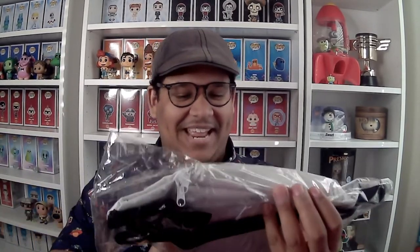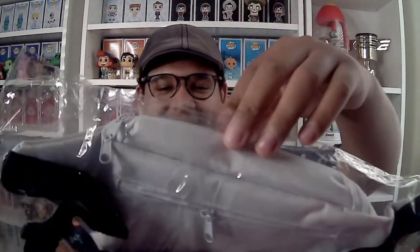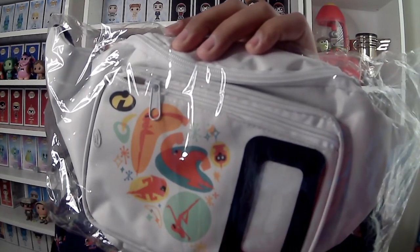So we got a fanny pack. What? This looks so cool! It's an Incredibles fanny pack. White fanny pack there. That is cool. I like this. I like the designs here. So cool. Very nice. That is awesome. Let me move that over there. Let's see, next thing.